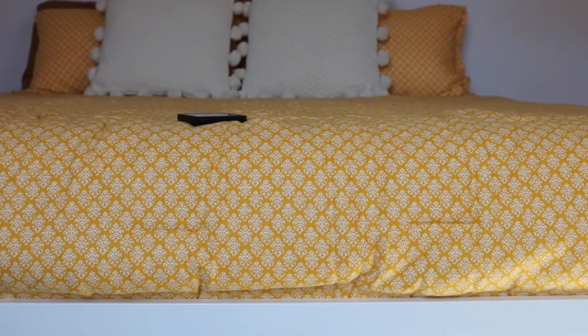I prime my eyes. I use the Urban Decay Eyeshadow Primer Potion. I have used this for literally years. This is probably the third one I've bought, but this is my favorite eye primer ever. It keeps my eyes matte all day. Oh, I'll just move the camera.